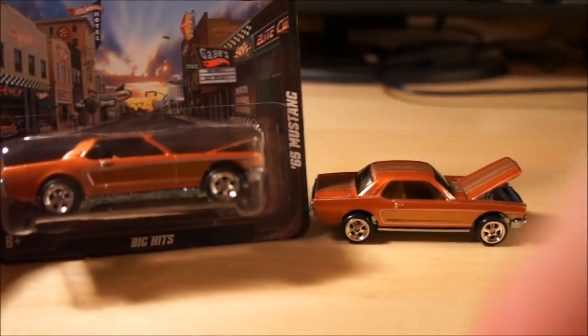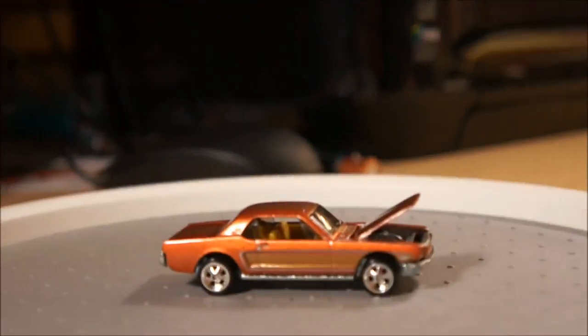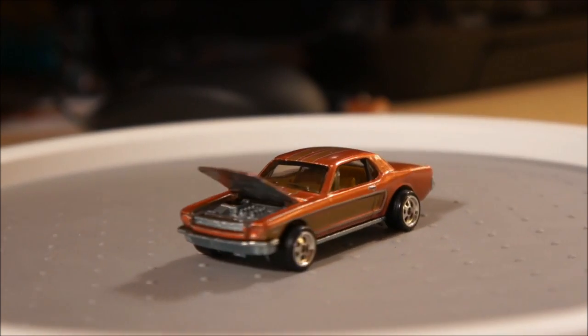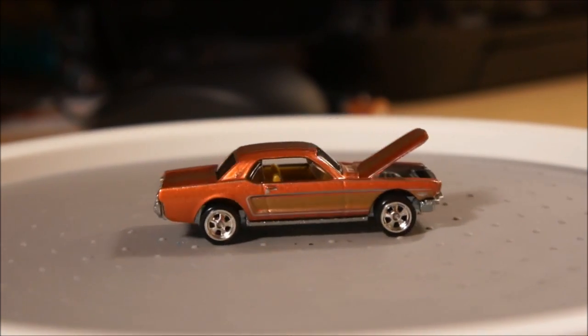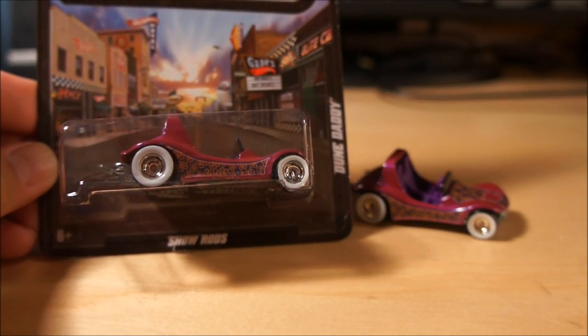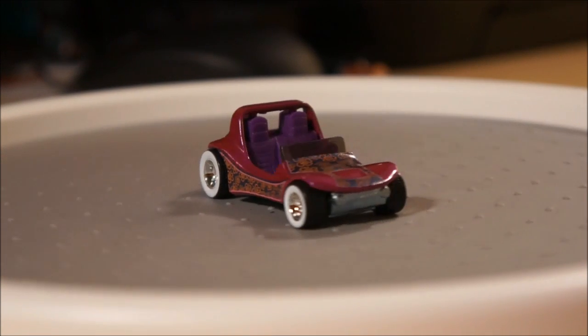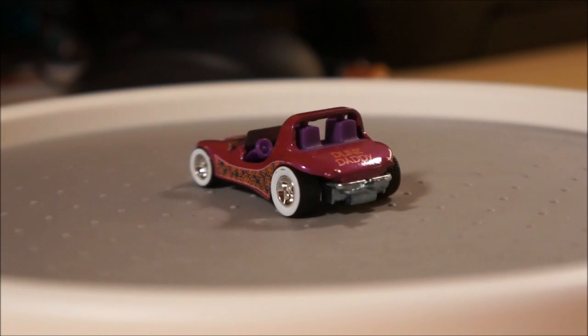Okay. Next one, as we move along here, is the '65 Mustang. Also has an opening hood as well. This is a nice piece. Okay. Next we have the Dune Daddy. Part of the Show Rods, excuse me. Reminds me a little of the Meyers Manx cars. Pretty cool.